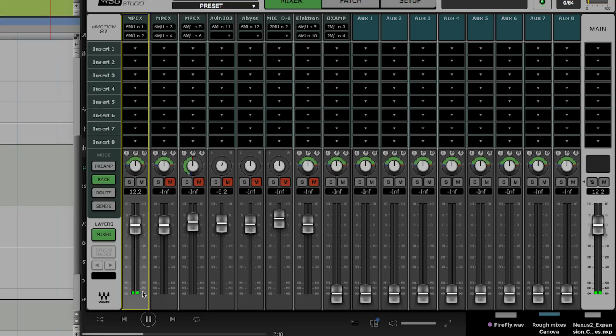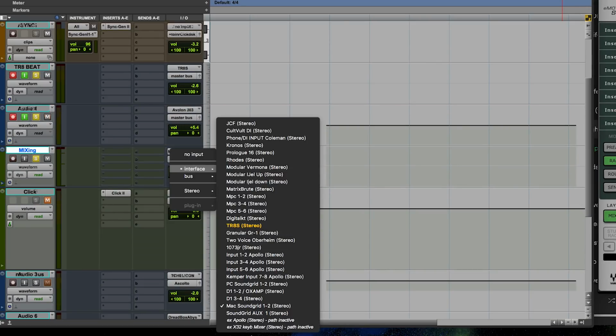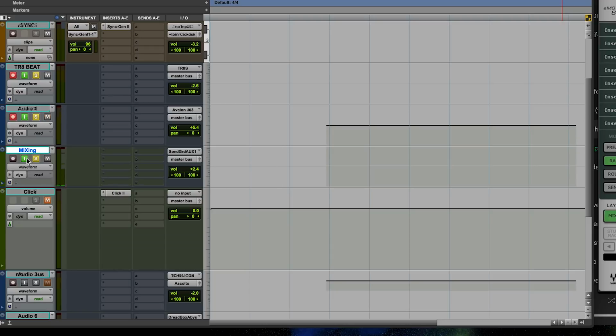So let me do a quick example. I have an MPC here, which is already connected to input one of my SoundGrid Studio mixer. And as you can see, we can open the input here, to make you listen to it, one second. Here we are. So, nice. We have a kick, we have a snare, we have everything. And not only is the latency basically non-existent, it's lower than 0.8 milliseconds. As you can see, it reacts super quick.